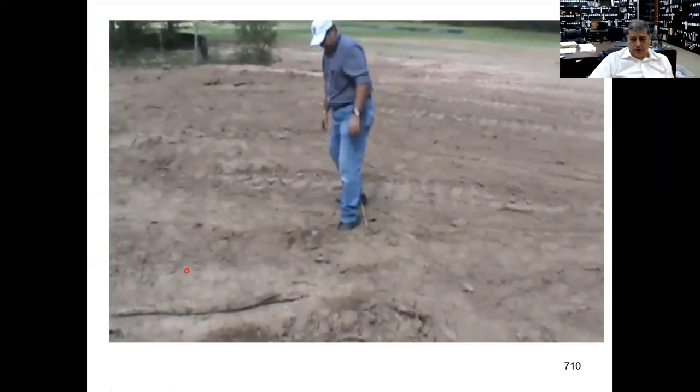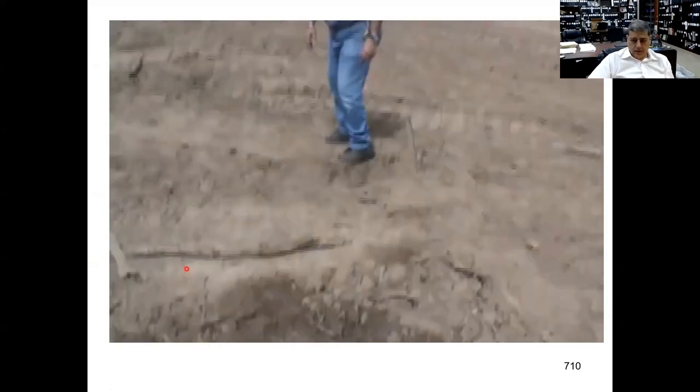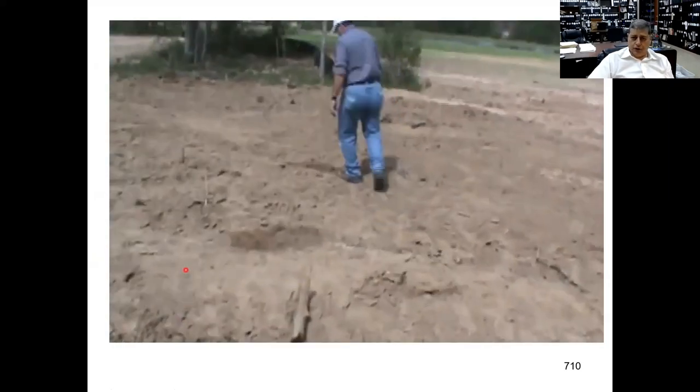You've got pumping soils in the Woodlands area, Katy area, Bridgeland area, Cinco Ranch, Fulshire.